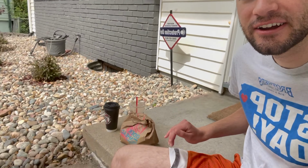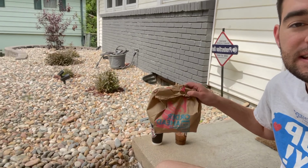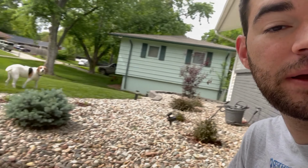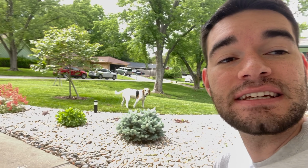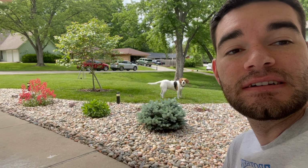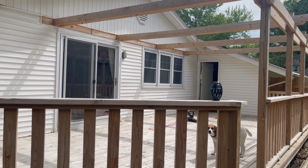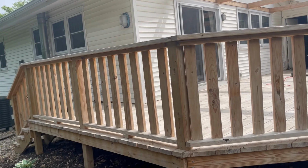Oh, okay, so we got our Taco Bell breakfast. We're gonna eat outside. It looks like it's done with the clouds, so we should be good. So we're gonna eat and then get staining, and then Pepper's just chilling outside with us. Hello, Peppa. Hi, Peppa. Okay, so this is what we're working with today.